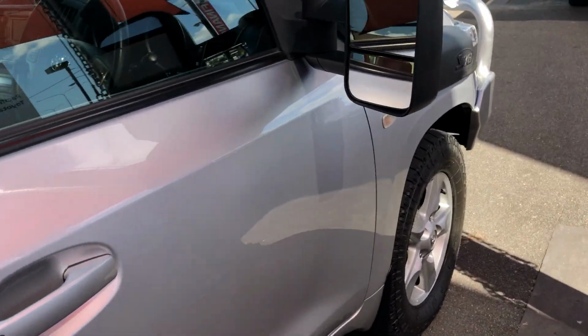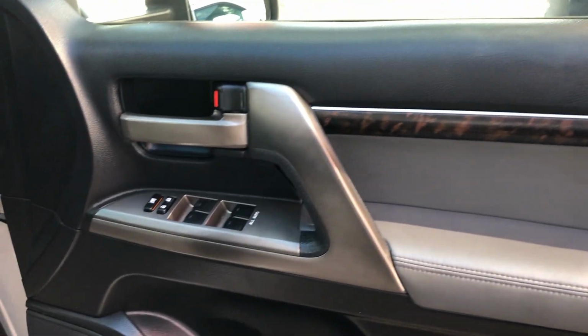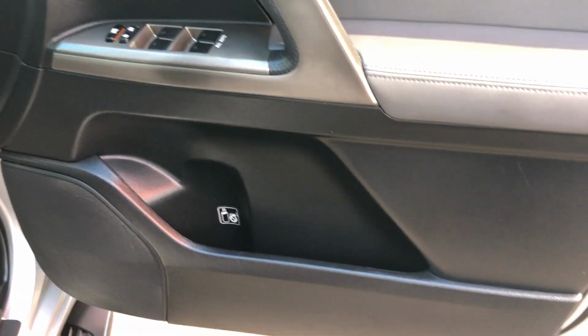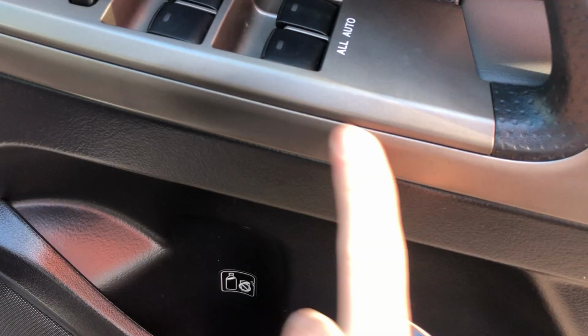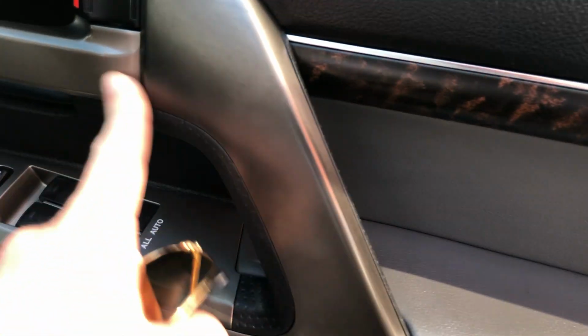Clean car. I'm going to jump in the driver's side as well. Once again, very clean car, really well looked after. So there's a bit of wear there. It's a bit of a colour change, but very minor. It's all through the whole handle of just people getting in and out, but very minor.